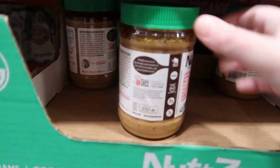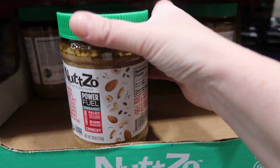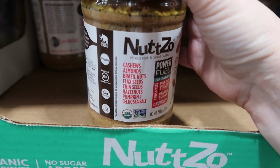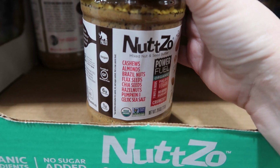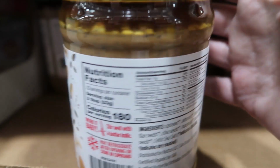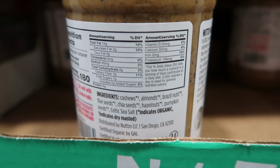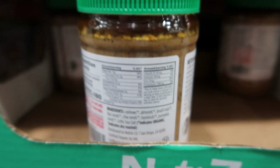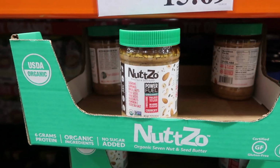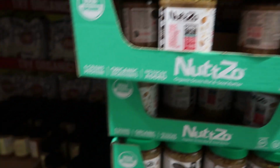So this one is kind of cool. Nuts-O. It has cashews, almonds, Brazil nuts, flaxseed, chia seeds, hazelnuts, pumpkin seeds. This gives you a nice crunch. So 180 calories for 2 tablespoons. The ingredients are just the nuts and salt. So this is $15.99, not cheap, but you're gonna eat small amounts of it anyway, so that's definitely a go.